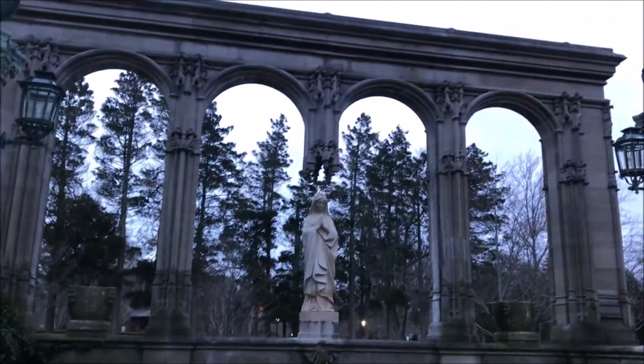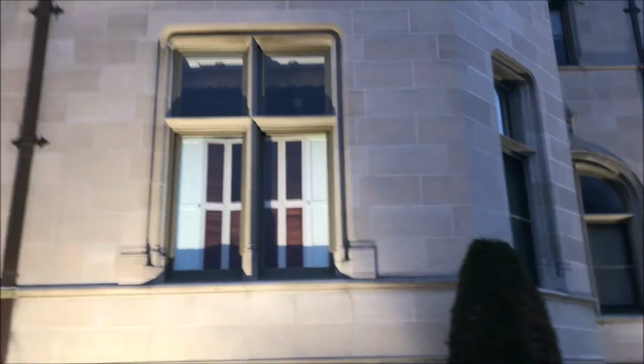The architecture is very nice. This is also a sort of chateau revival. I don't know what that means. Or actually, no, this is more Beaux Arts. I would call this Beaux Arts.